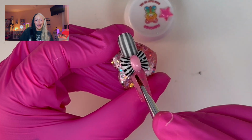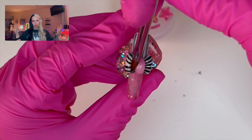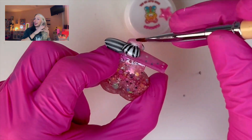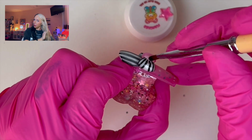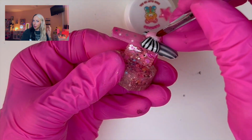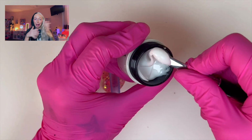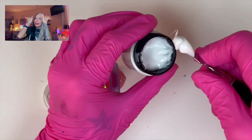I love these. I just cannot, you guys. I hadn't seen anybody else make Hello Kitty Beetlejuice nails, and I looked. The idea occurred to me like 3 or 4 days ago. I was scrolling Pinterest and I came across a picture of Hello Kitty dressed as Beetlejuice and Lydia Deetz, and my brain just went, bing!